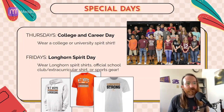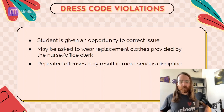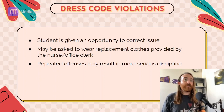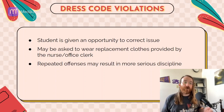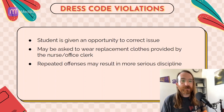And finally, if anyone is found to be in violation of the dress code, if you show up with something that a teacher or principal deems is out of dress code, the student will be given an opportunity to correct the issue, to either pull your shirt down or your pants up, or wear a different set of clothing that you might have. If the student cannot correct the problem, they may be asked to go visit the nurse or office clerk to receive some clothes from them that are within dress code. And repeated offenses may result in more serious discipline at the principal's discretion.